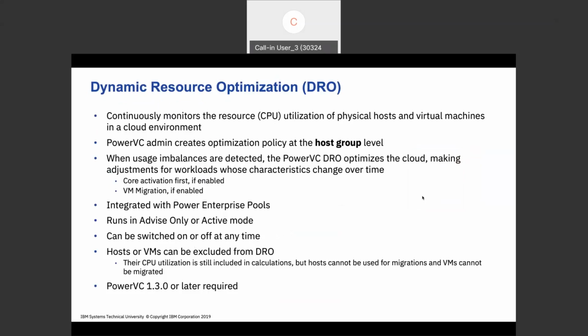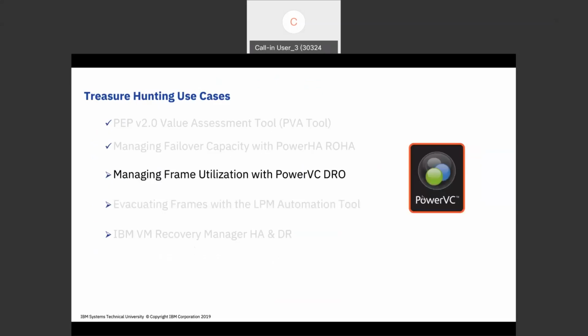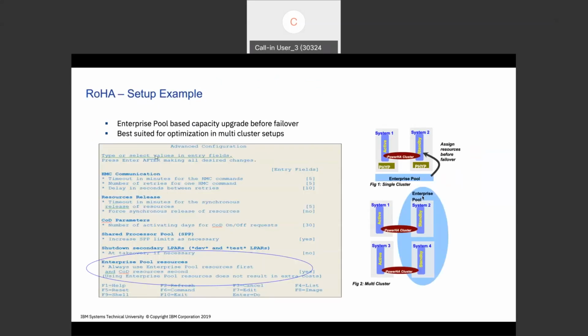Sorry, can I just interrupt, because there was a question on the ROHA part. Is this only for AIX, or does it support IBM i too? It should support IBM i as well, but I need to go back and check. If you can get me the question, I will double check and get back to the original asker. I will make a note. Thank you. Good question though.